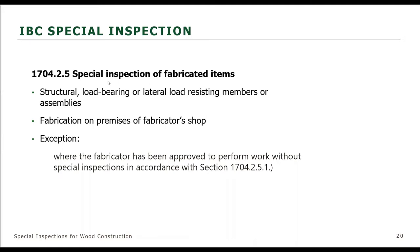There's another aspect of special inspection that may require it, and that has to do with fabricated structural load bearing and lateral load resisting systems or assemblies. Most wood construction would not need to have that fabricated item special inspected. We've gotten this question in the past: does a glue laminated beam need to be special inspected? Do I-joists? The answer is no. We'll go through this in a little more detail.